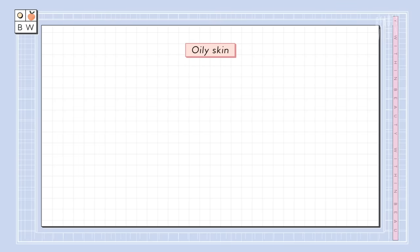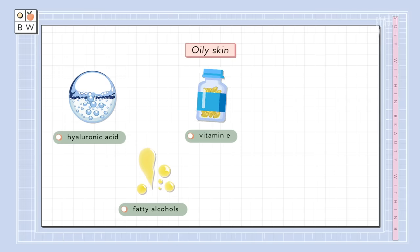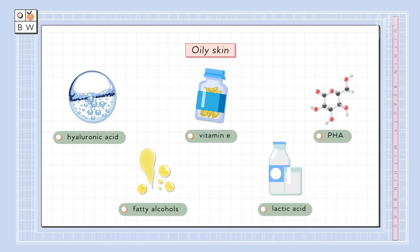For ingredients, look for cleansers that contain hyaluronic acid, skin barrier friendly oils like fatty alcohols and vitamin E, and even some gentle exfoliants such as lactic acid or PHA. Let's start off with some of my favorites. Just two that we brought.